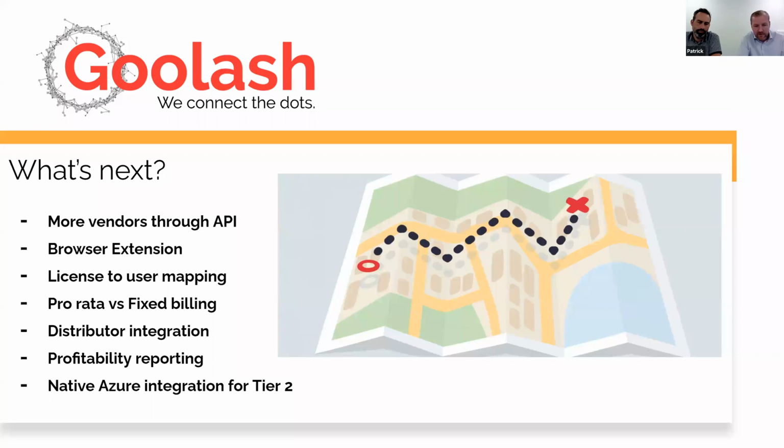We said before we're distributor independent, but we're also going through certain distributor integrations. What is the advantage of that? Right now, we're obtaining license information directly from Microsoft. But if you connect to a distributor, you're able to obtain the license information, but also other products that distributors sell, domain names, backup, whatever they're selling. We could obtain the data directly from the distributor as well. That's something that's being worked on in the background.